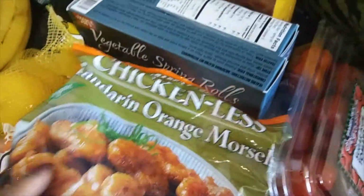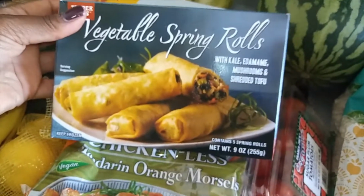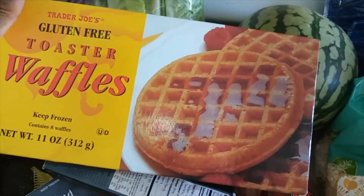So that's why I got two bags of the corn. This makes quick meals, like with some rice on the side and some salad. It's these vegetable spring rolls. And then we got some gluten-free waffles. That's like a quick little fast snack for you guys, huh?